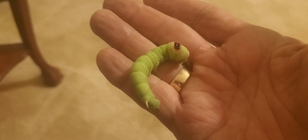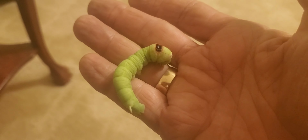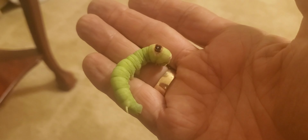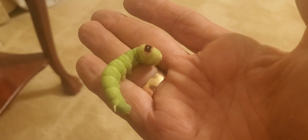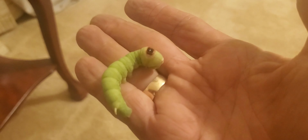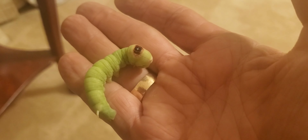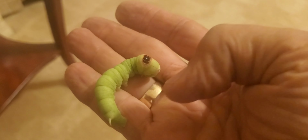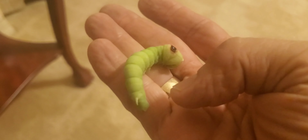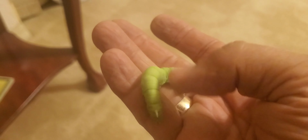And this is the hawk moth, also some kind of hummingbird moth. And even though he's big now, they can eat leaves like there's no tomorrow, and then they turn into a pupa, and they'll come out these huge moths that look like hummingbirds when they're flying. They're really cool looking giant moths.